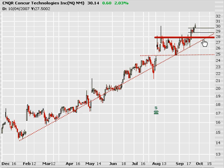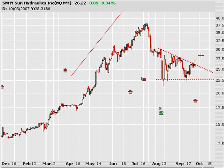I'm also looking at Sun Hydraulics, SNHY. If you look here, this is kind of the early onset of a descending triangle, as my trend lines here implicate. What I'm watching for, though, is a break below 22.5. You could also treat this as kind of a downtrend and take a resistance bounce here or a lower high today in anticipation of that break of 22.5, which I think is a pretty good low risk trade. And if this actually confirms the descending triangle, you're in it with a lot more profits.